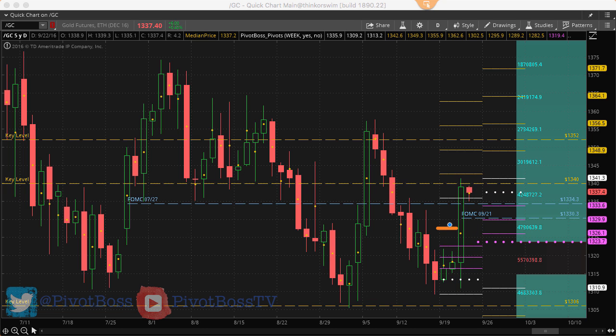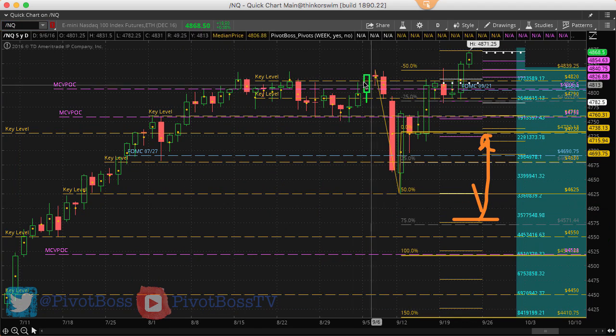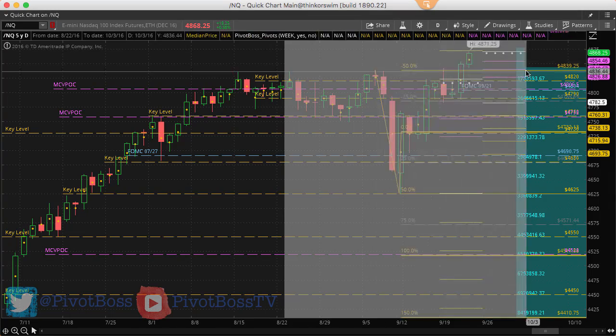After a huge day like this, you typically see digestion, so it could be back and forth. Overall, I would say that any pullback is seen as a buying opportunity for a continuation toward 52s. All right, let's take a look at the NQ now. Here's the NQ daily time frame.